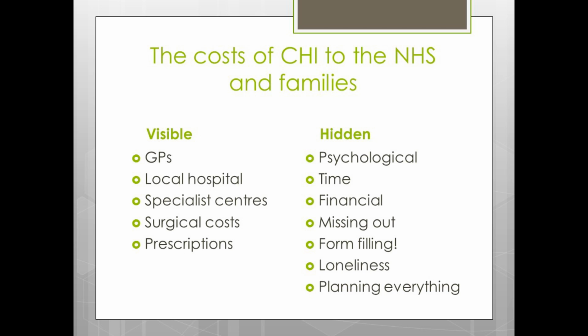The amount of forms you have to fill in is just mind-blowing. And loneliness: a lot of the families, the relationships split up. You find a lot of the families are single parents, and their only form of communication is online. So we try and speak to them as much as we can, and try and reassure them that there is hopefully a better outcome for them. And planning everything, when you go out or do anything, everything requires army-like planning. It's a nightmare.